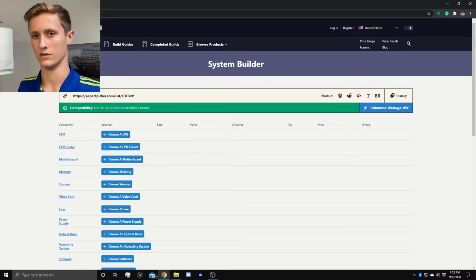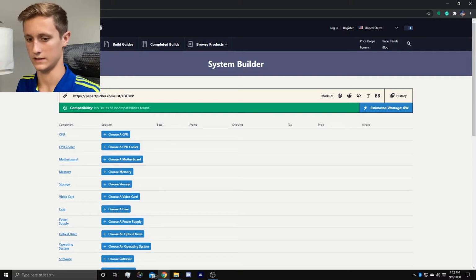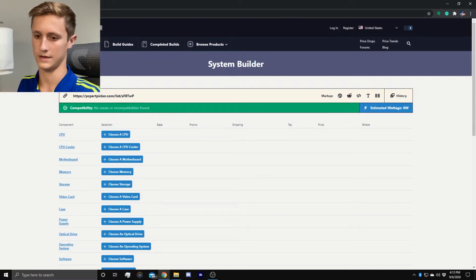it really depends on what you're doing. Are you gaming? Are you video editing? Are you doing all these different tasks? Because that really changes your CPU choice. If you're gaming strictly, no streaming, none of that, I would definitely go with the 3600 like the other builds.